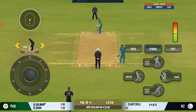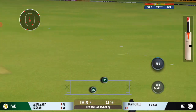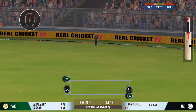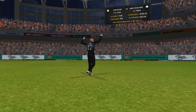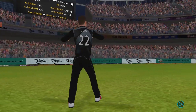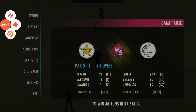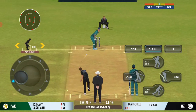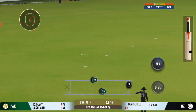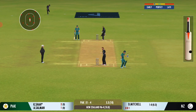Concentration there. Good shot for a single. Nice throw straight to the top of the stumps. For the bowlers, it's also good for batting. Turned away for a single. He really had to reach for the ball to collect it.